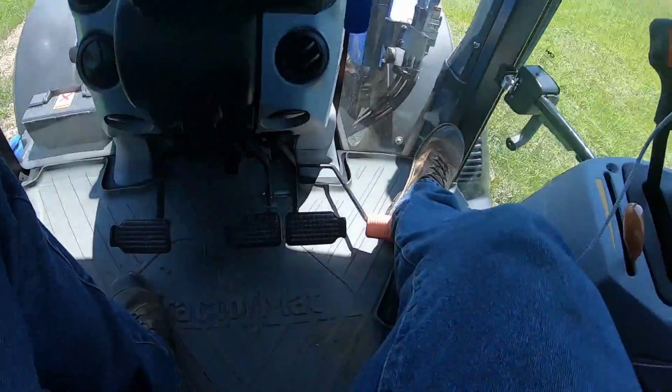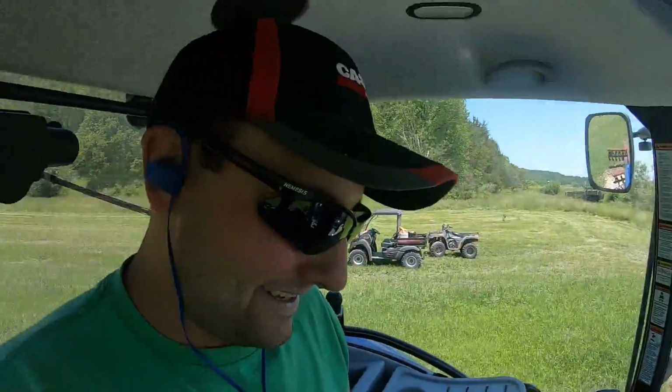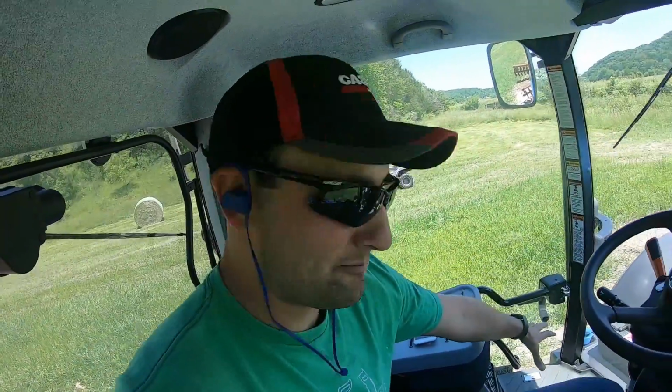Yeah, this tractor mat is already coming in handy. Look how dirty I already got it. Oh man, this is gonna be so nice that I can just roll this thing out, take it out, power wash it, put it back. Tractor Mat's an awesome, awesome service.